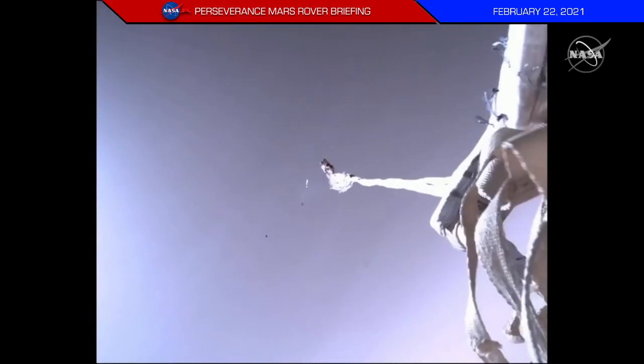So we keep going out here. You can see the pack reach what we call line stretch. That's as far as it's going to go. It's where the parachute is going to start inflating. That's about 150 feet behind the spacecraft, and it got there in just under 1 second. So this pack is really moving. As the parachute starts to come out, you can see the pack is rotated about 90 degrees. That's pretty common. We've seen that in some of our testing here on Earth at high altitude as well. So let's keep going and take a look at the inflation.